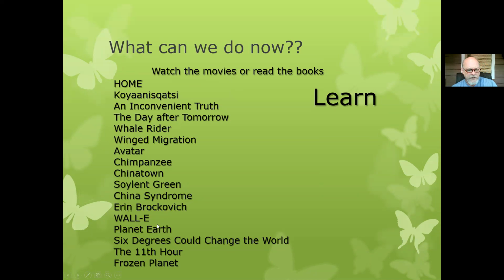So these are, you know, Erin Brockovich is actually a true story about a town living near a factory where the water was contaminated. So some of these are really good movies. And then The Day After Tomorrow, I just thought that was a pretty cool movie, even though it talks about the planet changing and stuff. But it's a good action movie.